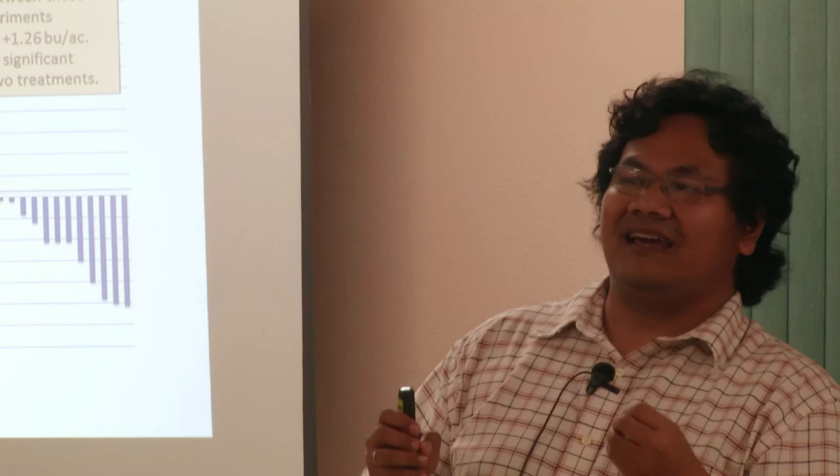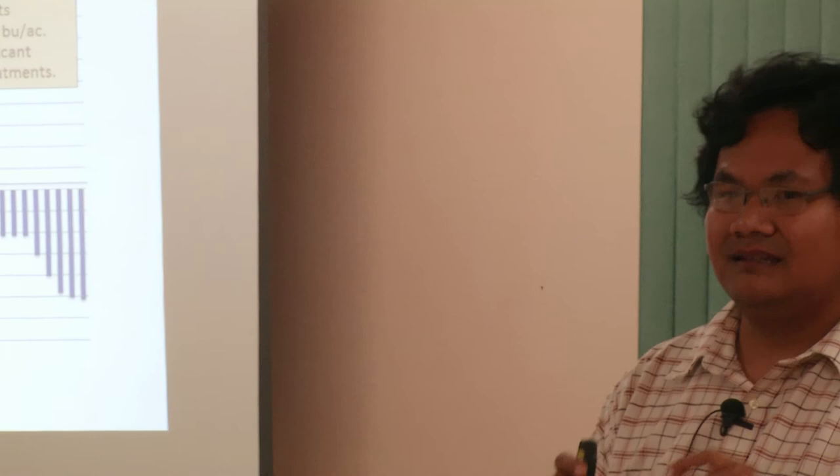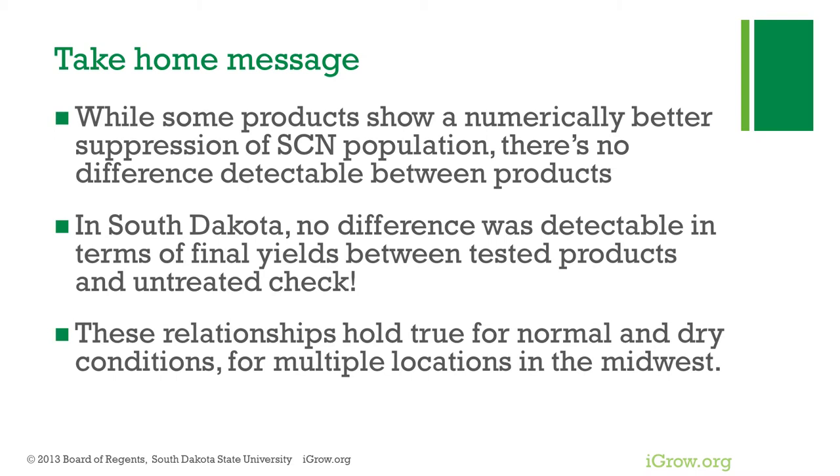So to me, it was like, whew, I didn't mess up too badly. That was the correct data: we really didn't see a difference in terms of yield, although we did see a difference numerically, especially for Avicta Complete in terms of suppressing the nematode population. So that's the take-home message. Some products showed numerically better suppression. We couldn't see any statistical difference. No difference in terms of final yield between all the test products and untreated checks. And these relationships hold true for 2 years, one normal year and one bad year for SCN, and for multiple locations in the Midwest.